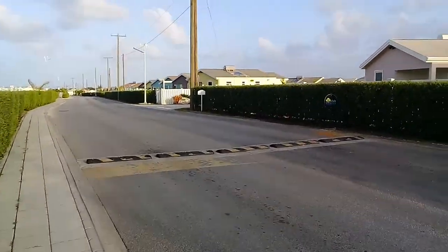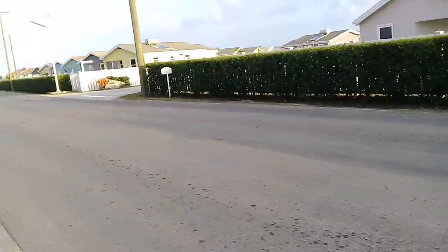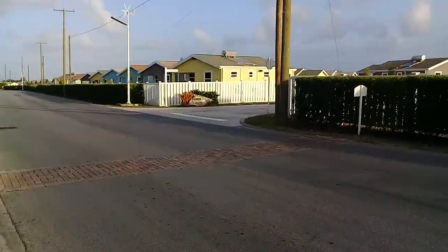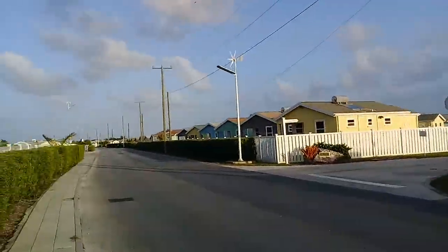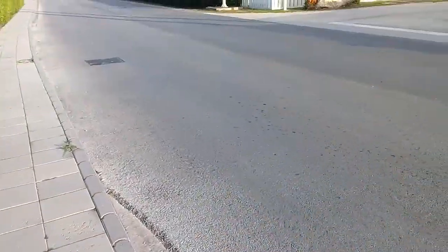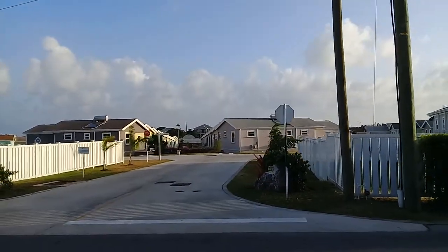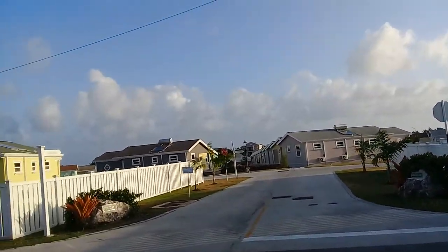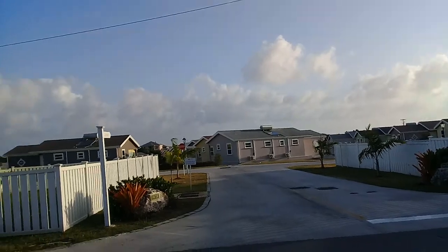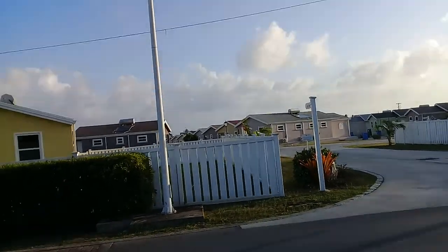Christ Church, Barbados. This is now the Villages at Coverley. This is New Coverley, which is on the ABC Highway. To drive through here, you have to go up 20 kilometers, and as you can see, there are humps in the road as well. Privacy, they're all close to each other.